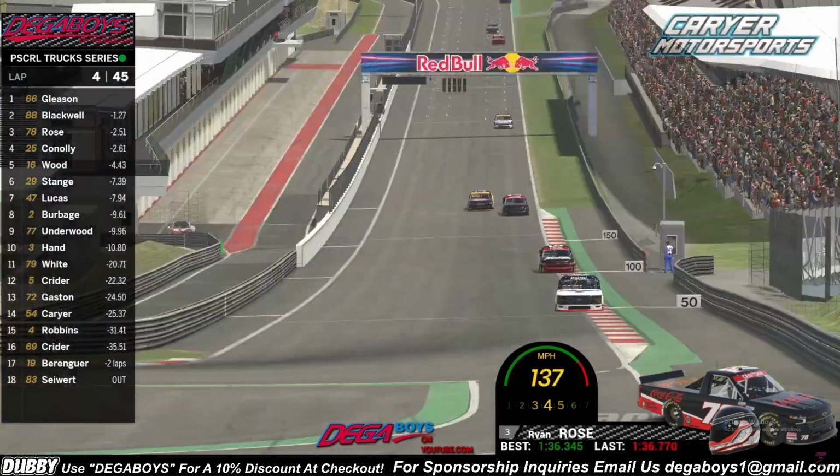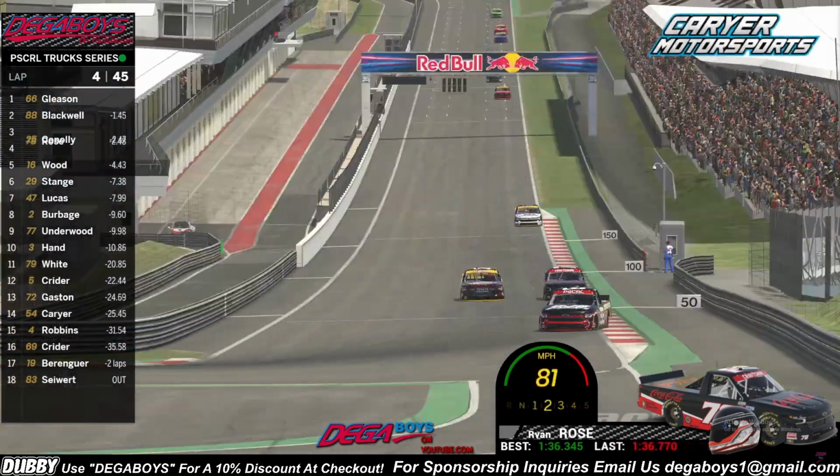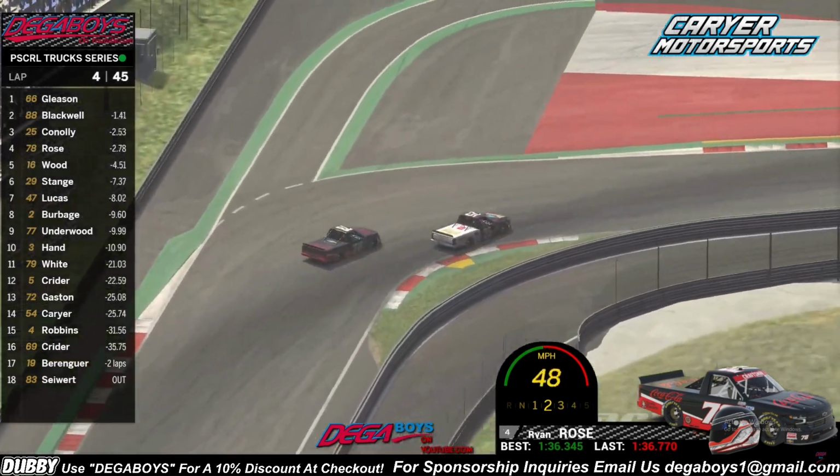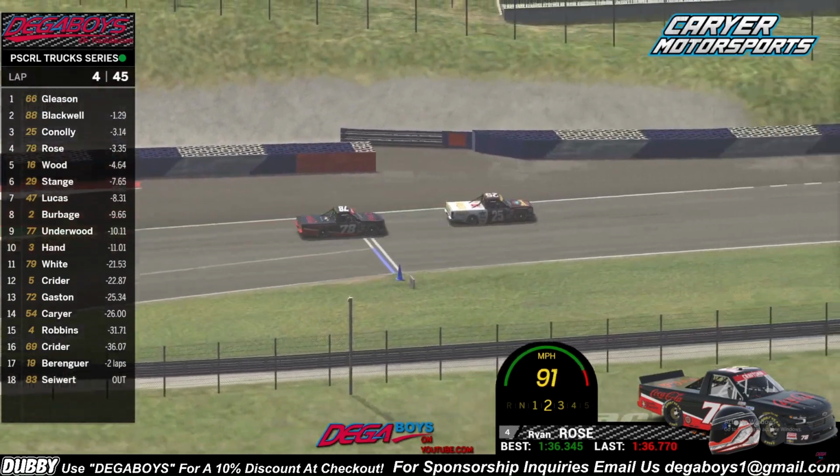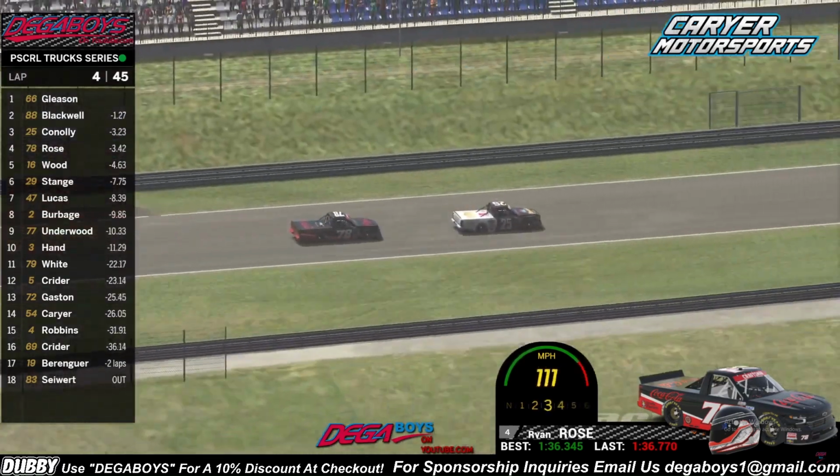Working together as we're going to head for turn 1. He's going to look to the inside. Inside move by Connolly. Late lunge. Cat and mouse on the brakes. Oh, he overshoots the corner, but it looks like he's going to hang on to that position. Ryan Rose not able to pull off the crossover.